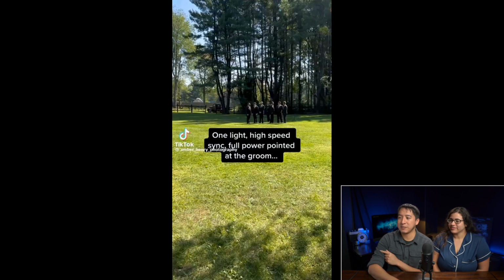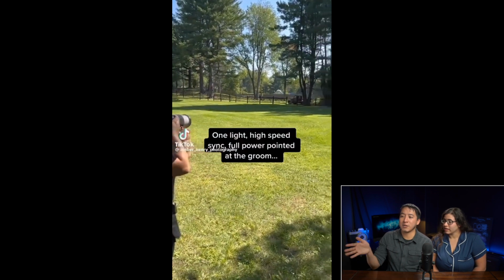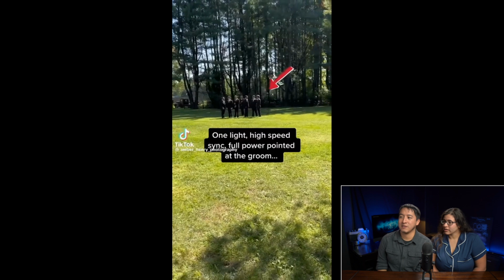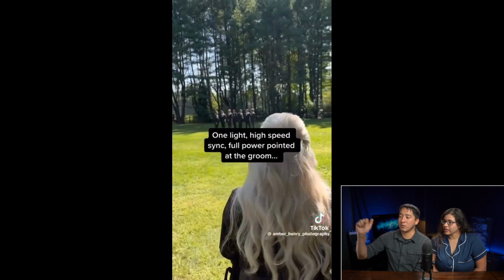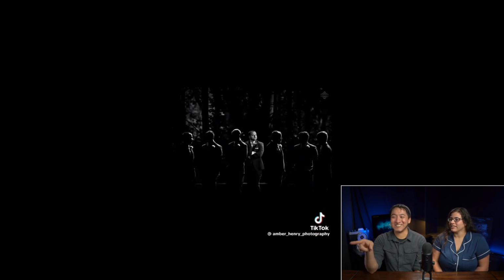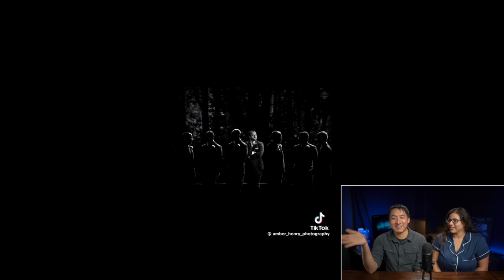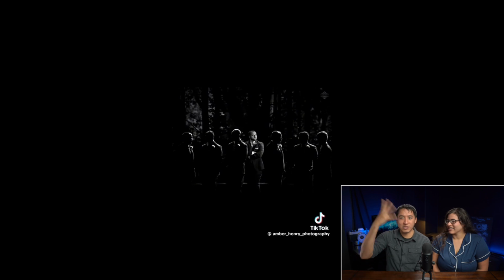It says one light, high speed sync, full power pointed at the groom. So I kind of already know what's going to happen. This is Amber_Henry_photography on TikTok. It has one light right there, and it's only pointed at the groom. So what do you think is going to happen? Oh, yeah, right there. That's cute. Yeah, I think that looks really cool. And the way that she was able to do this is because she used off-camera flash. Reality was exactly how she wanted it to be, because without the flash, the groom would have been in shadow completely.